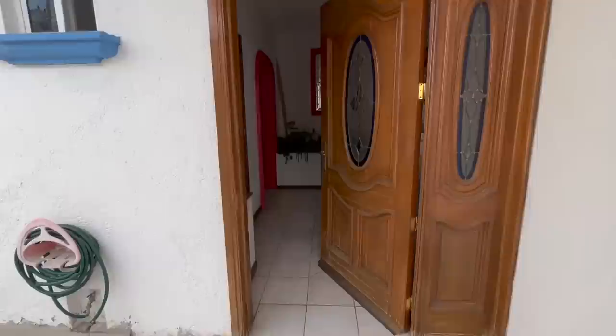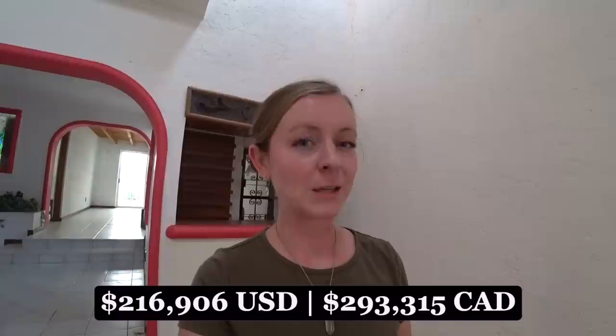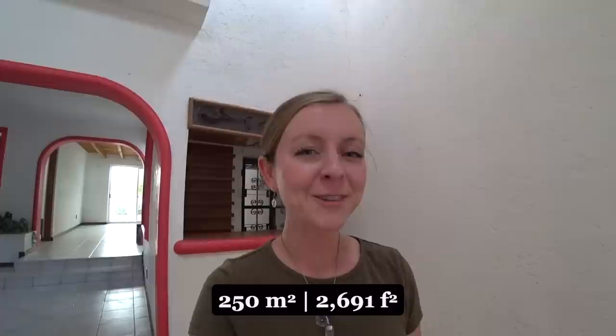Super walkable. This house I'm standing in has got to be one of my favorites that I've seen for all of its unique features. I couldn't even believe it as I was walking through. So we're looking at a 3-bedroom, 2.5 bathroom for 4,190,000 pesos. If I said that right, yep. 250 meters squared of the land itself, 305 meters squared of the construction.